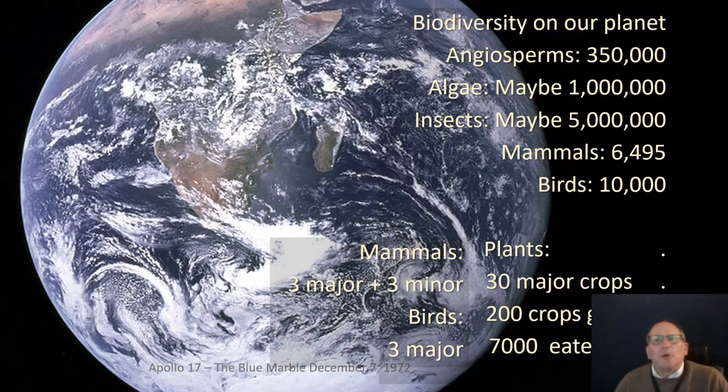So it's just a small proportion of this biodiversity we're using. But as I'll be talking about, in fact, particularly in the plants, much wider sources of biodiversity are used in breeding the crops that we eat, and there's a lot of potential for additional species. So that's a number of species.